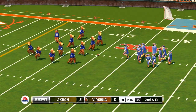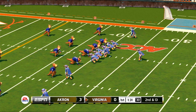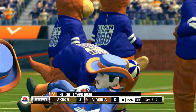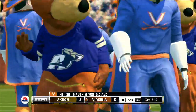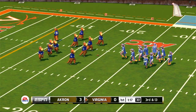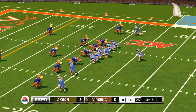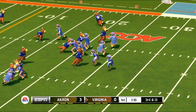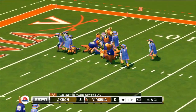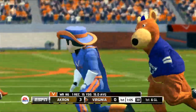Down. He fights forward to about the 19. Third down and 13. Ball on the 19-yard line. Quick strike to the receiver. That was a really nice play on the ball by the receiver for a substantial gain and a first down.